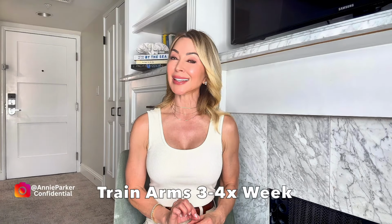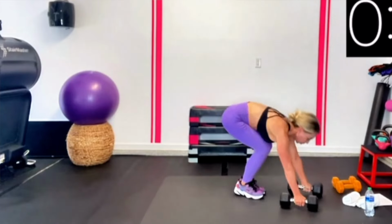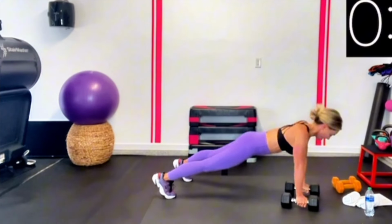Number 3, train your arms at least 3 times a week, potentially 4 if you like, but definitely 3 times a week, not 2. Hitting your arms multiple times a week with proper recovery ensures consistent stimulation without overtraining. You may see others recommending 2 to 3 times a week. I am going to respectfully disagree on that. 2 isn't enough in my opinion.